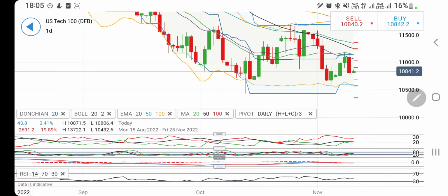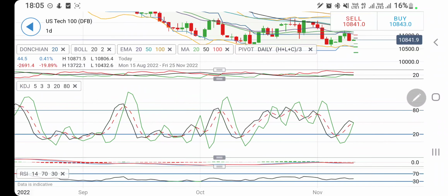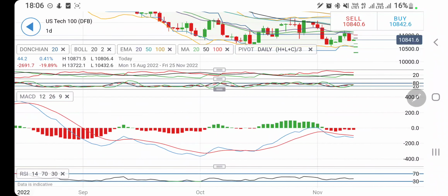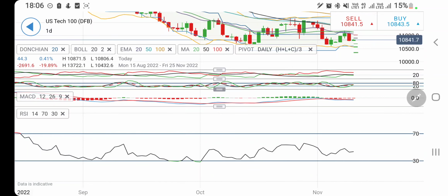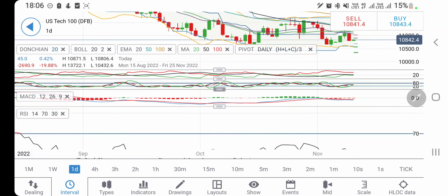Let's see which direction it goes. Directional movement is bearish, stochastic is converging and looking downwards. The MACD is bearish, trying to diverge again. RSI trading at bottom. Considering this, 10,780 to 10,880 is the zone in which you should not trade. Below 10,780, you can expect 10,740 as the first target.